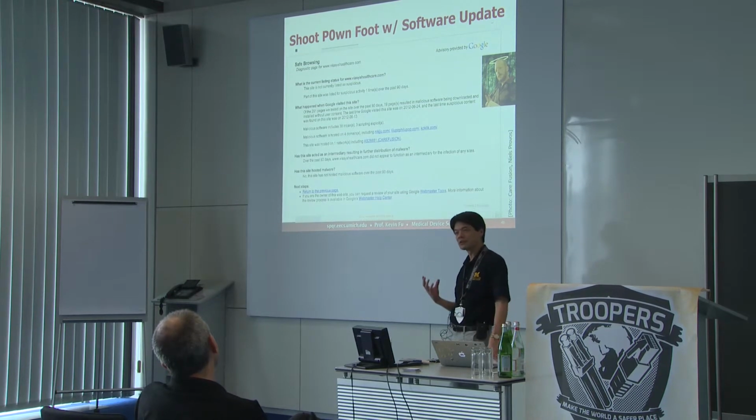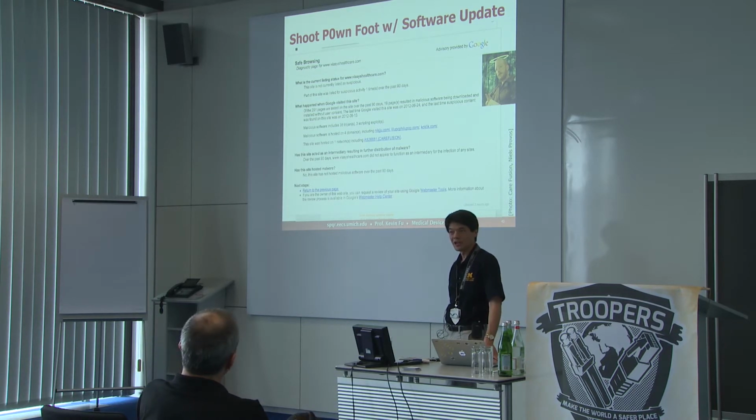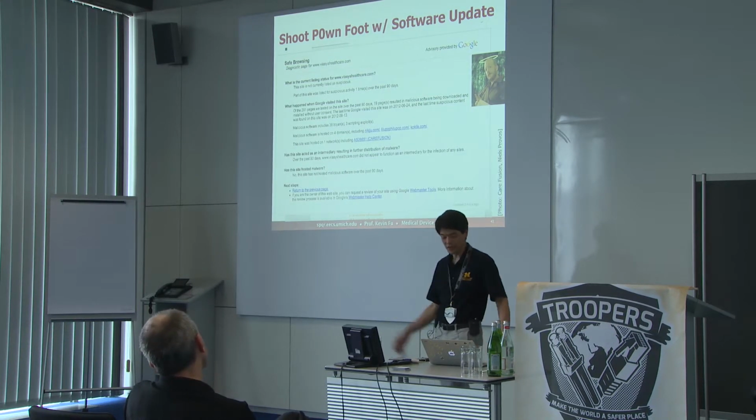And what I was really wondering is how many hospital biomedical engineers actually just clicked through that link and downloaded. I'm going to guess most of them. Because if I had to do my job, I'd want to make sure that the ventilators were safe, but probably in the process they infected their own machines with who knows what kind of malware.